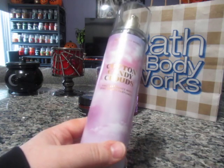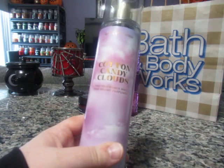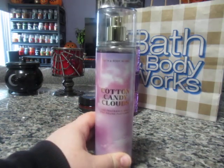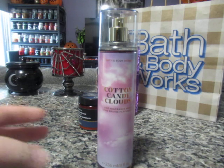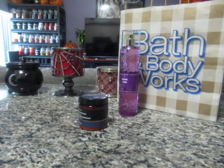This is new to me, actually, to pick up this year. I know Cotton Candy Clouds has been released many times in the past, but this is my first time picking it up. I always miss out on it, and I do love this one. The scent notes are spun sugar, pink berries, whipped vanilla.